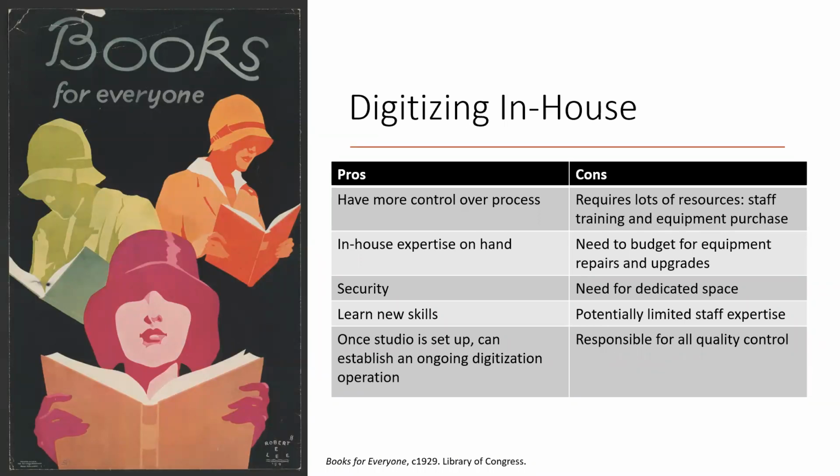But once your studio is all set up and your staff is trained, you'll have new staff skills, which is always a plus. And you can pretty much establish an ongoing digitization operation, which obviously is easier said than done because people doing the digitization and quality control do still need to be paid.